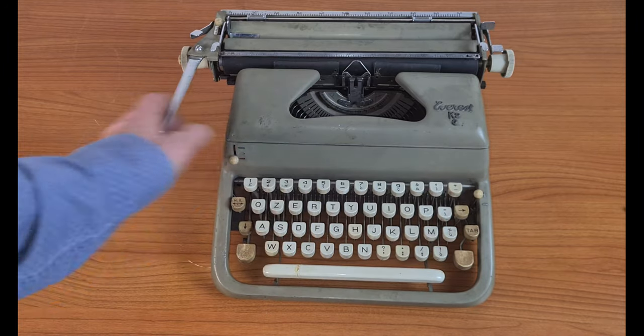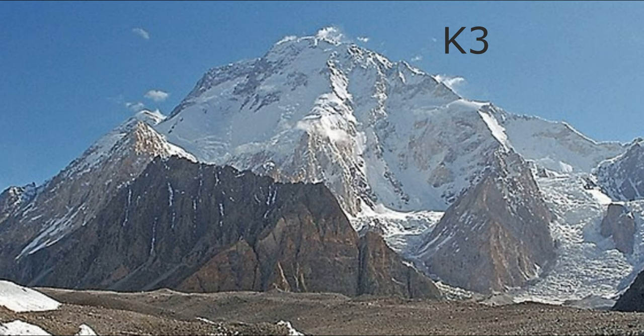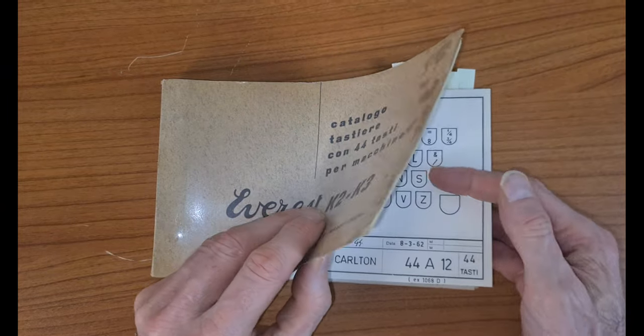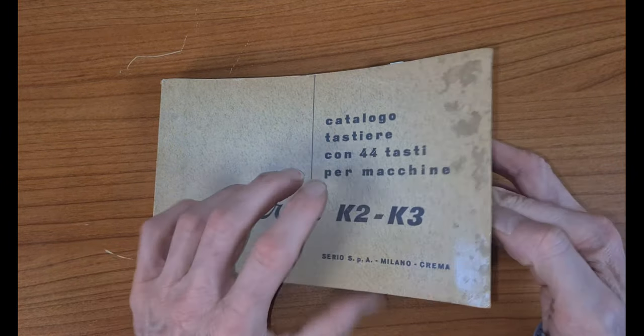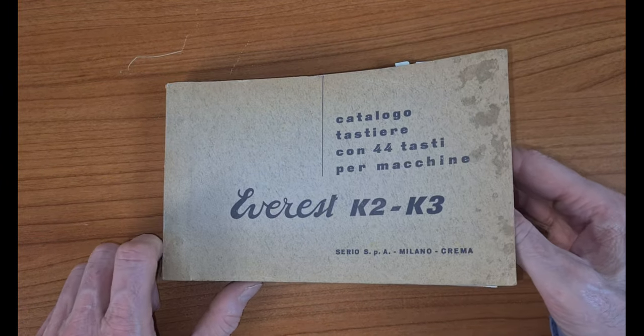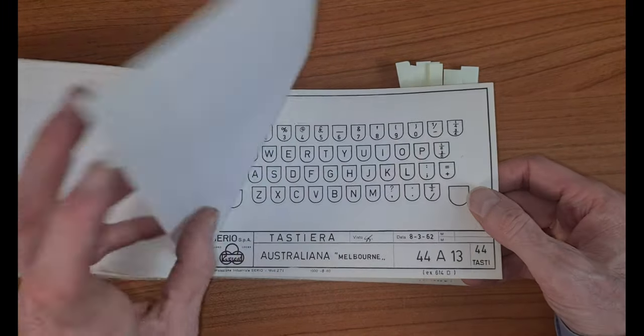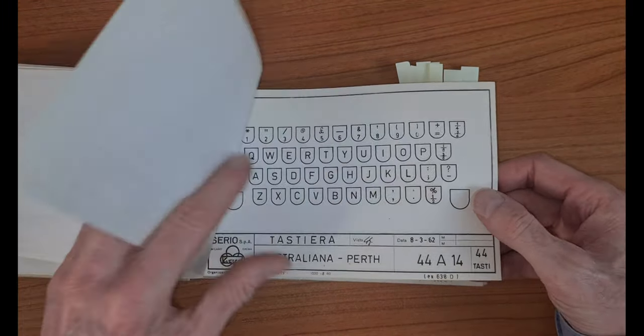Everest made also the model K3, and also K3 was the name of a mountain. But this mountain changed the name to Broad Peak, so Everest K2 remained the only typewriter with the name of two mountains. Another particularity is that this typewriter can have a keyboard with 138 different layouts. For some of them, I didn't even know they existed.